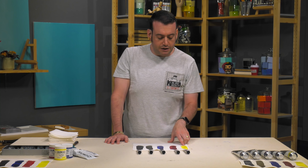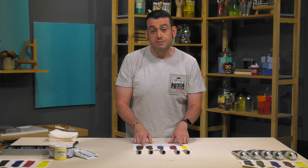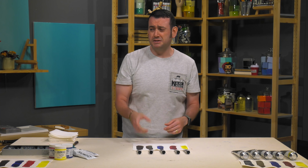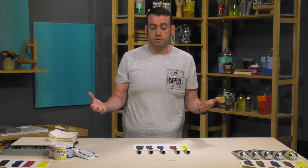Now you'll see down here that it's shiny, it's glossy. So I added some gloss medium here because I also want to take out that mystery of, well, is it just because it's shiny that it looks like the color's different? We're going to take a look.